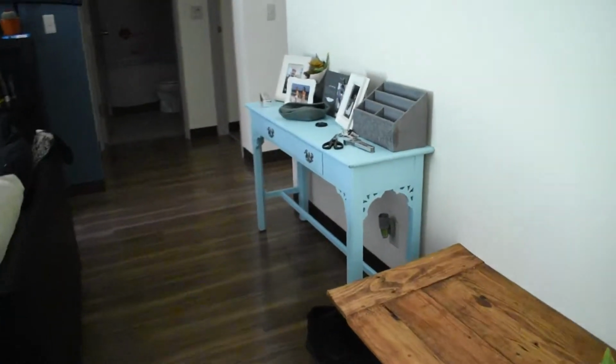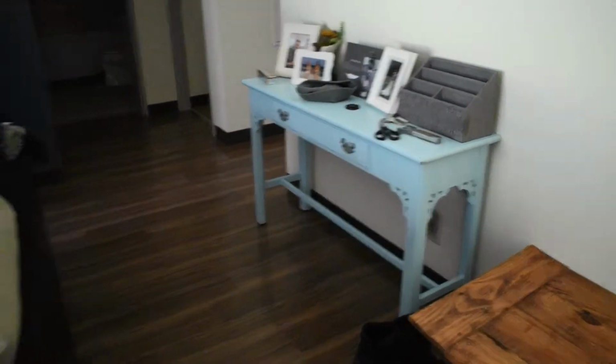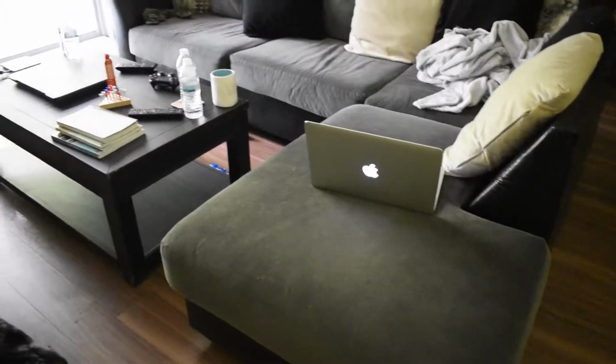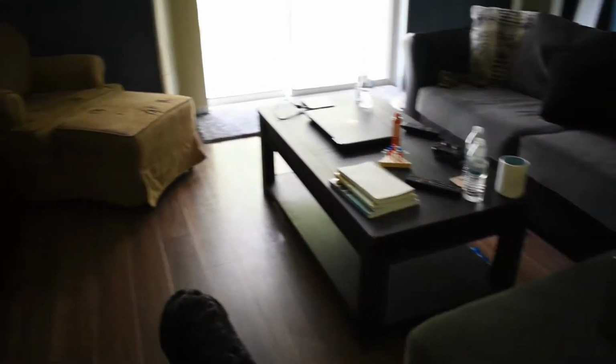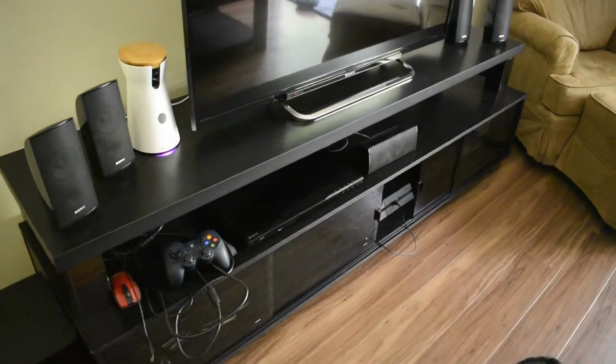That table, we weren't sure where we were going to put. I think we're just gonna keep it there right now. It's got other random crap on it. This is Shaw's couch that he missed so much. And his coffee table. This is his entertainment center with his TV. Got the Furbo.